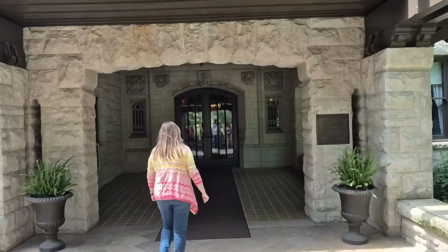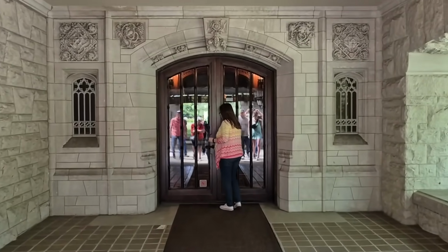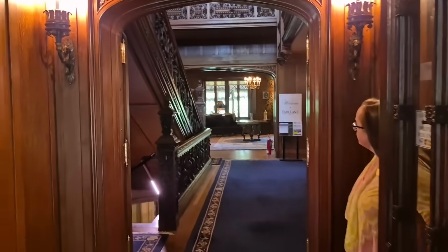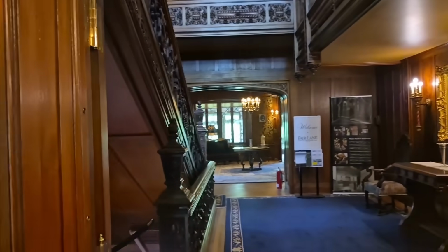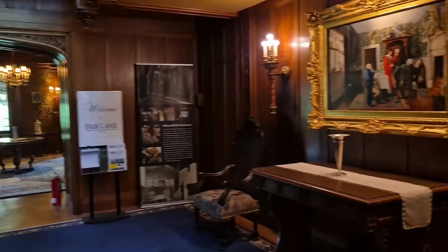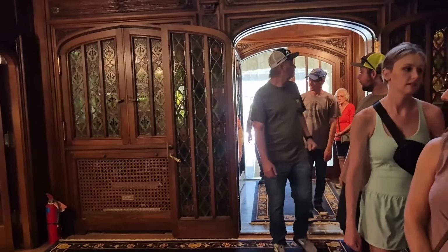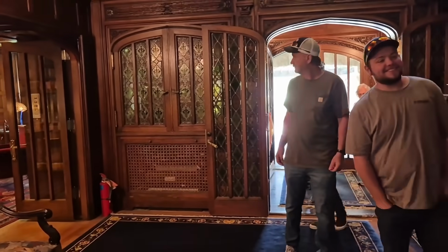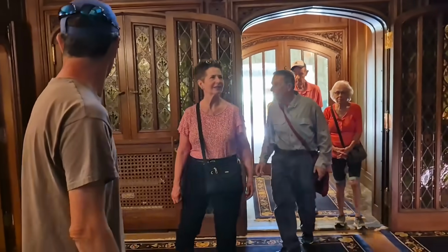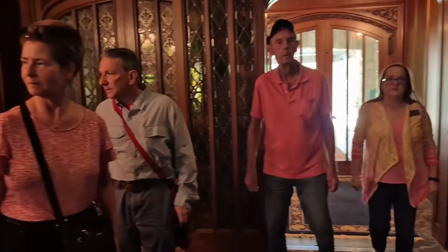Walking into the home of Clara and Henry Ford, built in 1915. So Miss Heather, we'll just let you explain what's going on here.